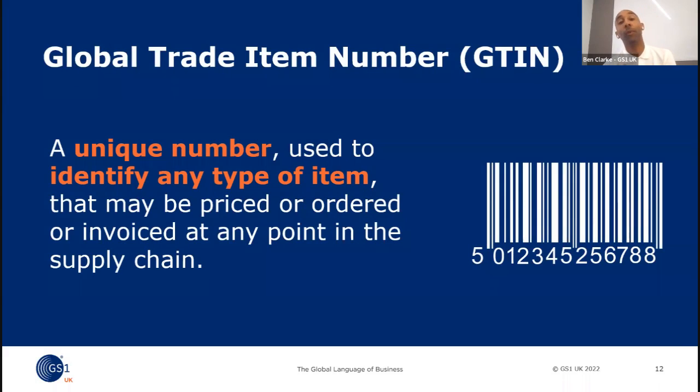How we get away from these sorts of issues is through the allocation of GTINs, global trade item numbers. These numbers are basically just the number which you see underneath a barcode. If you pick up a product in your local shop and it has a barcode on it, the number underneath it will be a GTIN. A GTIN is simply a number which you can use to identify a type of product which you sell. It's as simple as that. It doesn't matter what industry or sector or point in the supply chain. If there's some type of product you need to identify, you can do so with a GTIN.